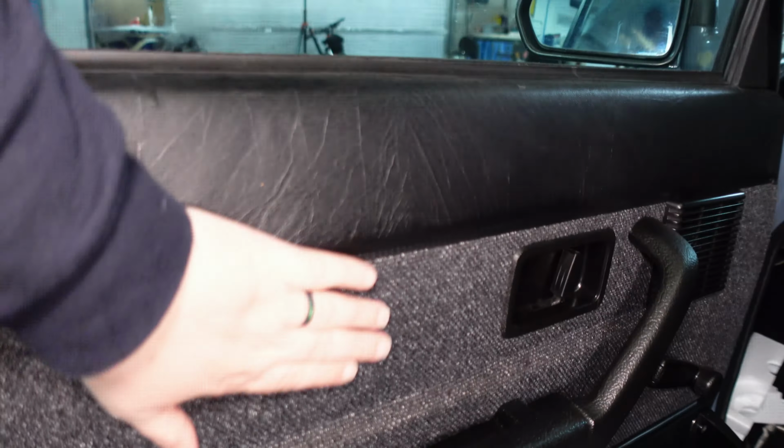Da-da-da! Check that out! Yeah, independent switch for the halos. Independent switch for the day runners, because that way, if we're at a show or whatever and want to leave them on all day long so it looks cool at the show, we can do that. It's a lot easier than having to worry about having the lights on the car all the time.